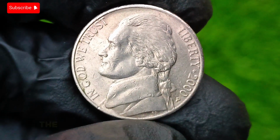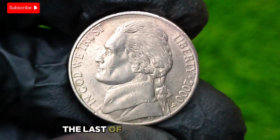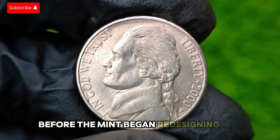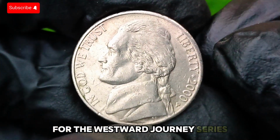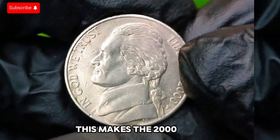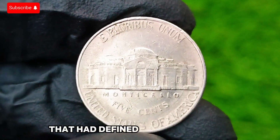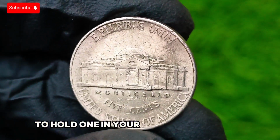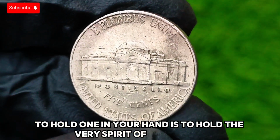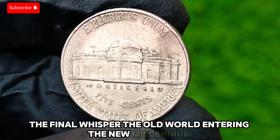The 2000 Jefferson nickel bridges 2 centuries, the last of classic design before the mint began redesigning the reverse in 2004 for the Westward Journey series. This makes the 2000 issue a symbolic farewell to the 20th century style that had defined American nickels for over 6 decades. To hold one in your hand is to hold the very spirit of transition, the final whisper of the old world entering the new millennium.